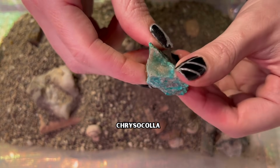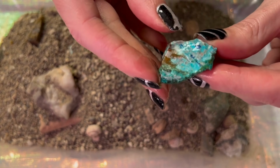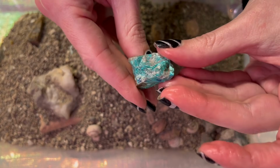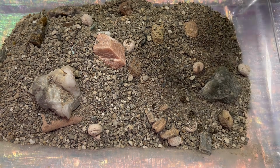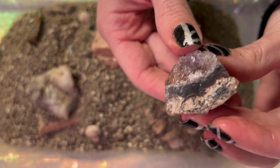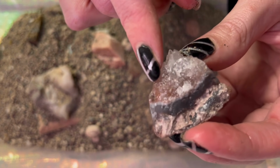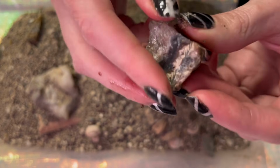Really pretty color to this one. Really bright turquoise color. I don't think it's turquoise, but we'll identify it here in a little bit. Very pretty quartz on top. I'm not sure what this color right here is. I don't know what you'd call this color quartz, but then it looks like a layer of chalcedony.